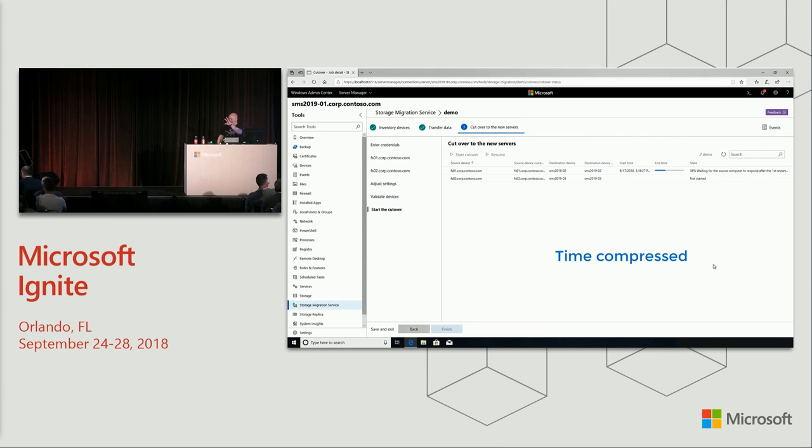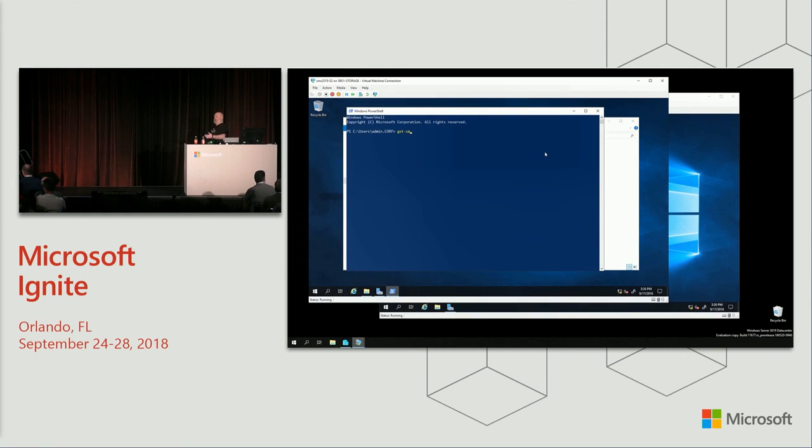Just a little quick banner reminder that you can dismiss. And this is the only time compressed part of this entire demo because nobody wants to watch two servers reboot for 5 minutes. So you can see what it's doing, how it's mapping interfaces, how it's restarting the computers. You can see that my old computer name now has been renamed to some random goo. You saw that I chose DHCP in my case. I could have also just stuffed in static IP addresses.